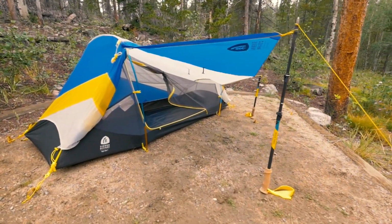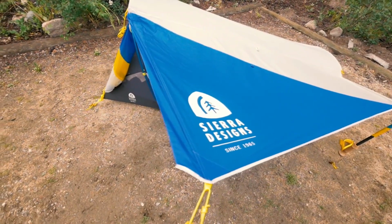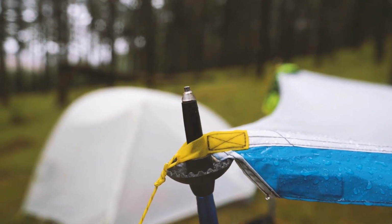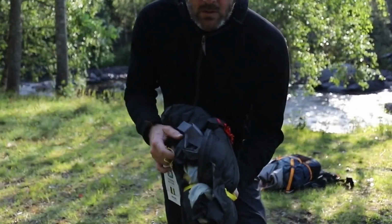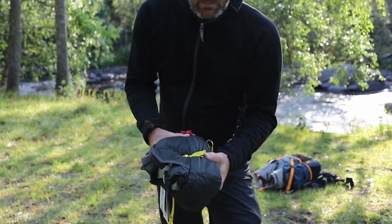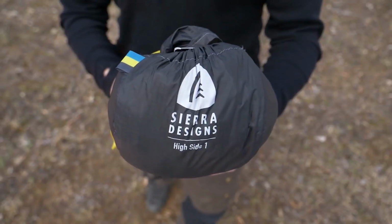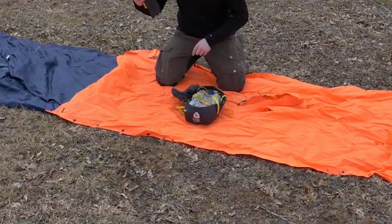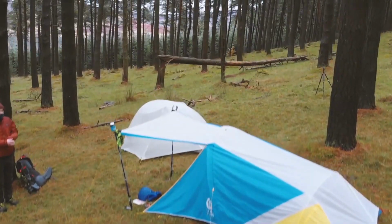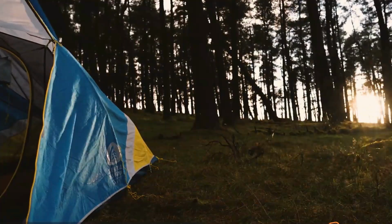You only need 7 stakes to get this thing up on the ground, but you can use additional tie-out points on the poles in case of inclement weather or strong winds. When folded, the Sierra Designs Highside 1 tent fits in a storage sack modeled from rope climbing bag designs. You can further save space by tightening the compression straps in order to shrink the final fold. Overall, we can say that you should consider this tent if you're a solo camper who likes to have less strings and less fuss.